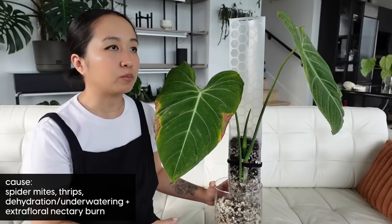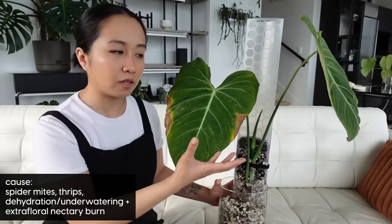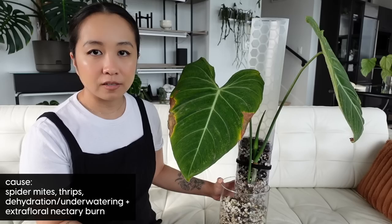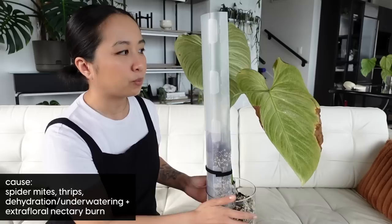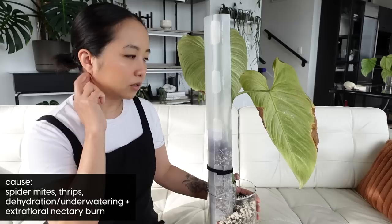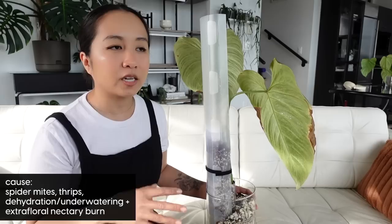So my understanding of EFN is it has multiple functions, right? It's to attract ants. They're attracted to the sweetness of the sap and it keeps away bad bugs. But I don't have ants, so there is no one to come collect all of this EFN. But I have noticed too that plants push out EFN when they're under some kind of stress, whether that be environmental stress or health stress. So I do feel like this plant just pushed out an excess of it when it was being attacked severely by those pests, and it hasn't really come out of that fight or flight mode.